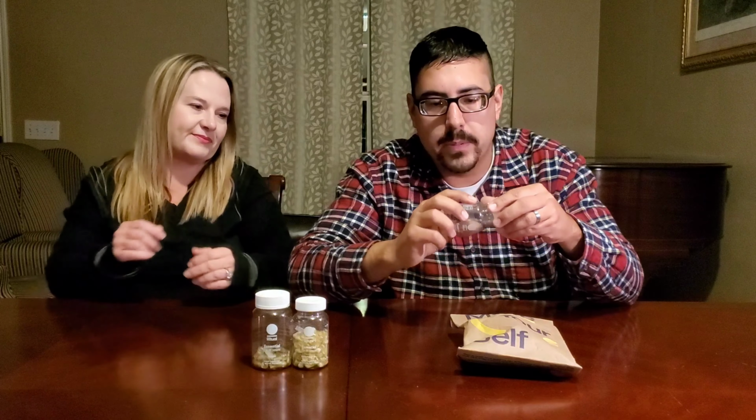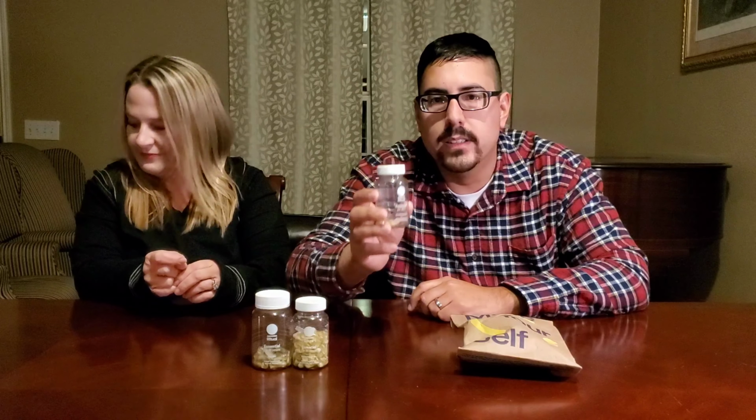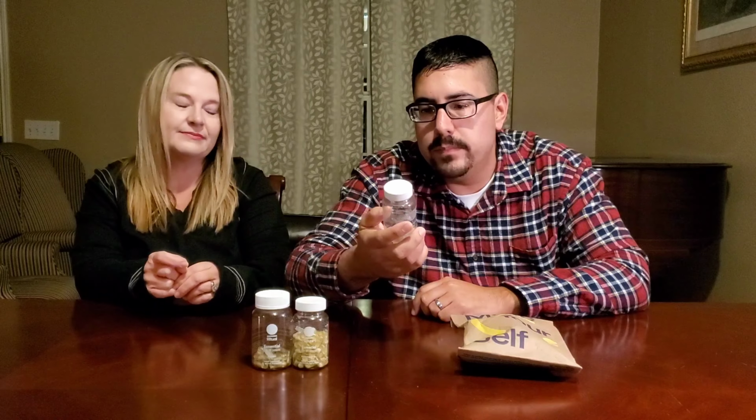Every morning I get up, I take these. A good thing I like about these is they also have all natural ingredients, and they list where they get them from, and they say that they're vegan as well. I take the multivitamin 18 plus, and my wife takes the one for women, and there's also a prenatal one that she was taking.